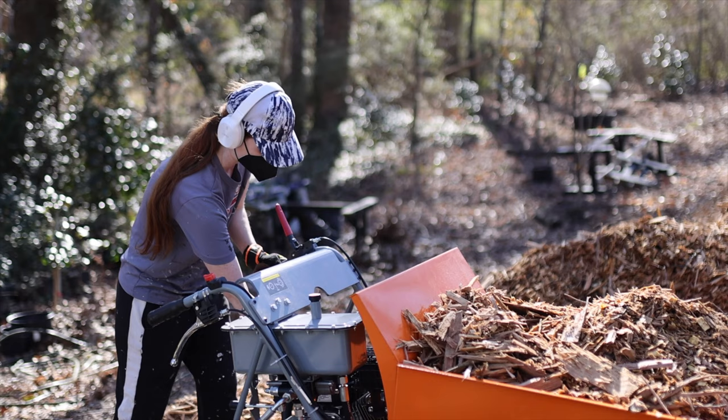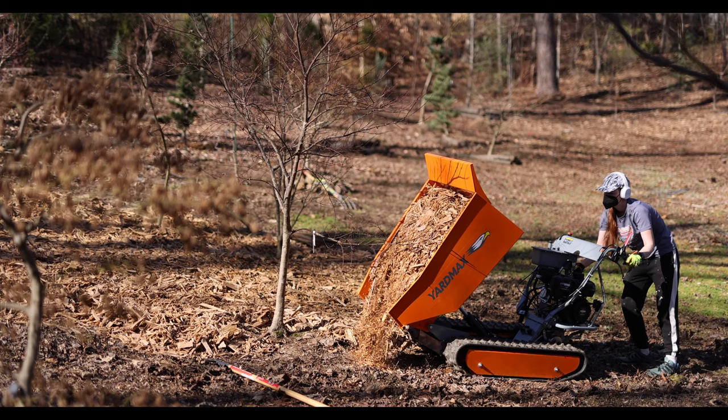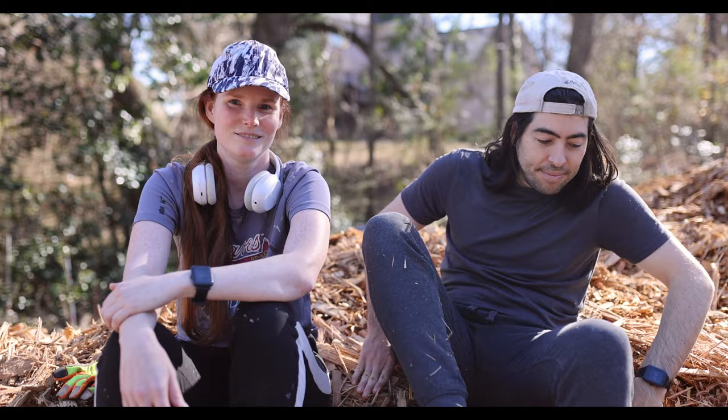We have been starting to put mulch around, and we're just going to continue to do that. We wanted to show you a little bit of the Yardmax being used, show you a little bit about what it's like. So far, it has been really good. We've only done a few trips with it, and it's really, really good. All right, let's get to it.